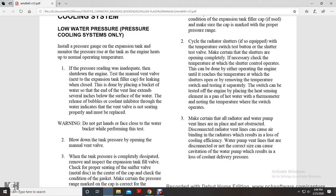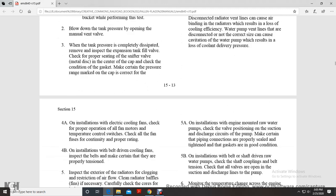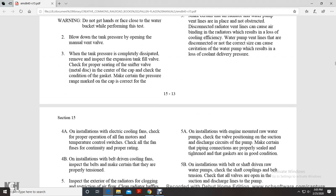This can be done by either operating the engine until it reaches the temperature at which the shutter opens, or by removing the temperature switch and testing it separately. A switch can be tested off the engine by placing the heat sensing element in a pan of hot water with a thermometer, noting the temperature at which the switch operates. Make certain that all radiator and water pump vent lines are in place and not obstructed. Disconnected radiator vent lines can cause air binding in the radiators, which results in a loss of cooling efficiency. Disconnected water pump vent lines can cause cavitation in the water pump, which results in loss of coolant delivery pressure.